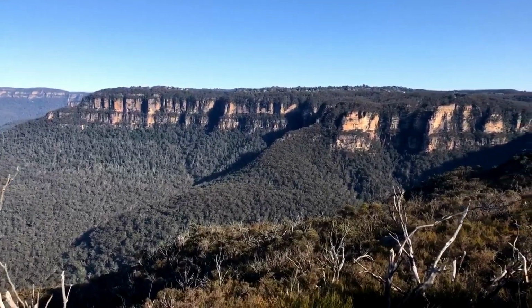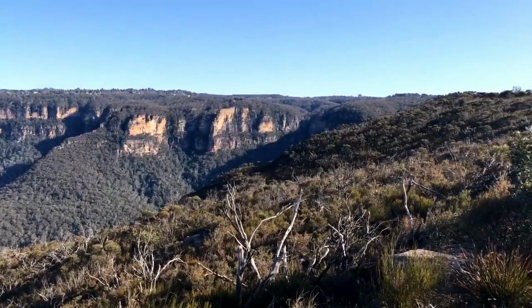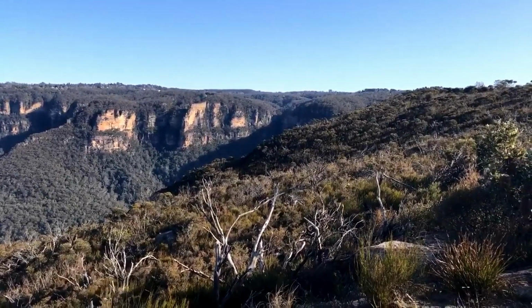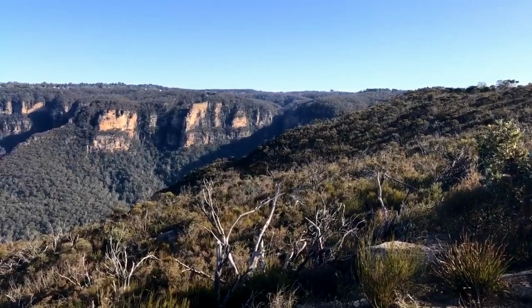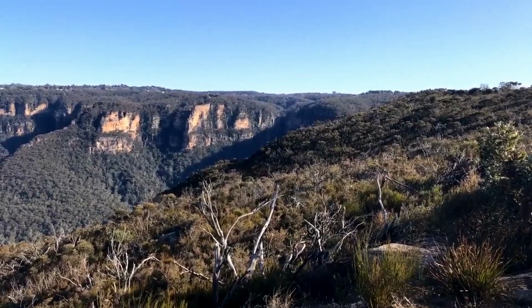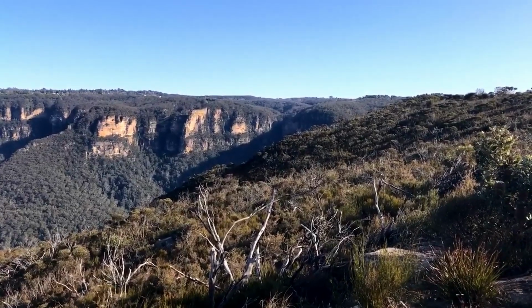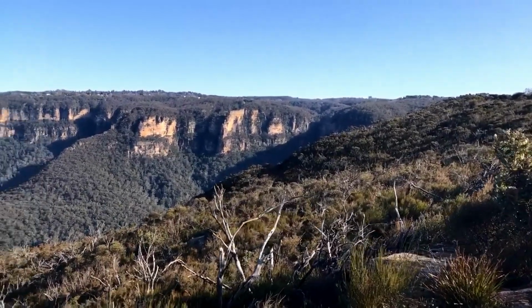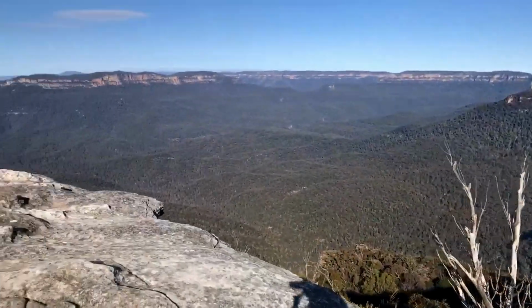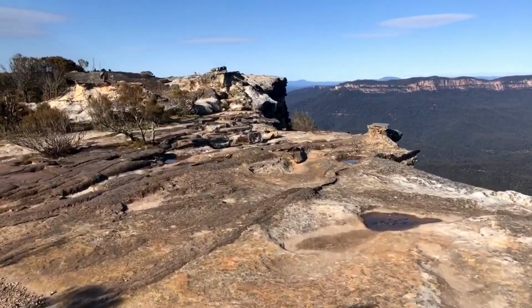And then over to my right here, tucked away in a little corner out of sight, just beyond that ridge, is the actual waterfall named Wentworth Falls, after which the village is named. I'm still trying to find a great way to get you to a spot where we can see it, that I don't have to go down thousands of steps. I'm going to explore a possibility after this tour.